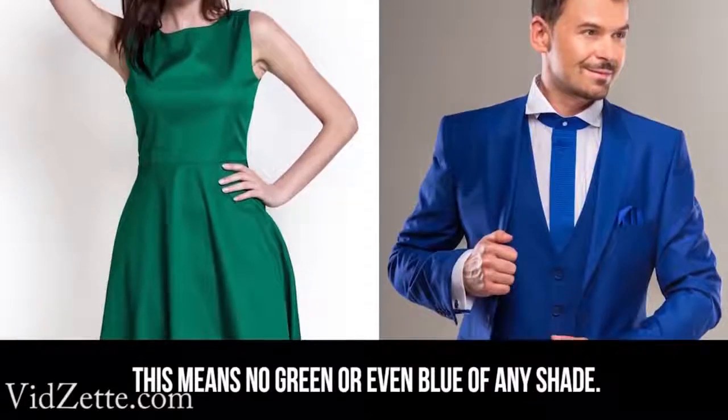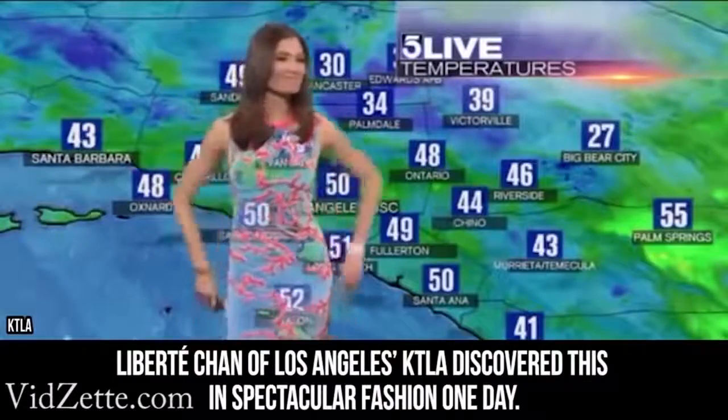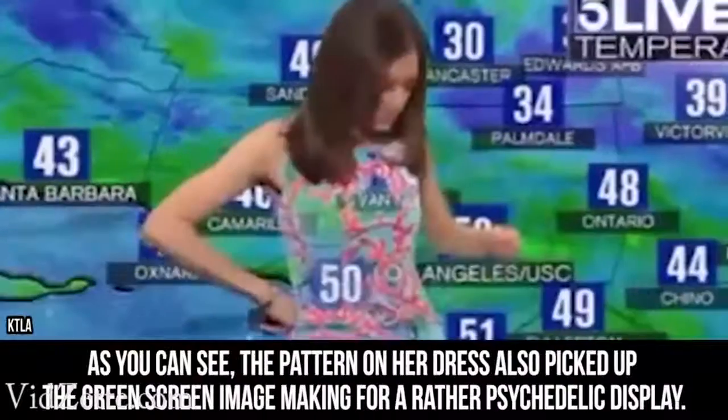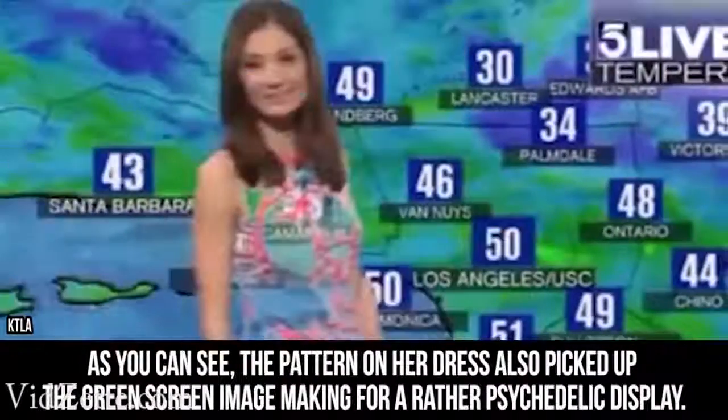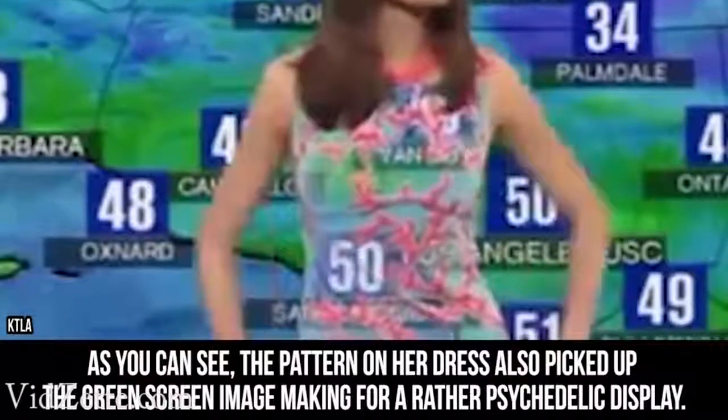This means no green or even blue of any shade. Liberty Chan of Los Angeles' KTLA discovered this in spectacular fashion one day. As you can see, the pattern on her dress also picked up on the green screen image, making for a rather psychedelic display. Now let's look at the video from the plane.